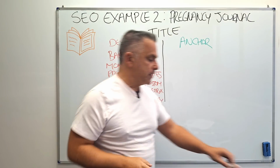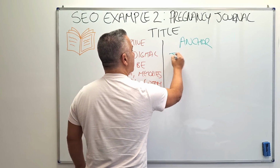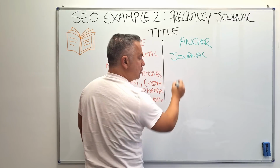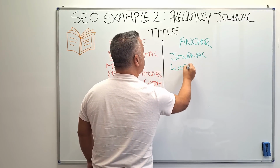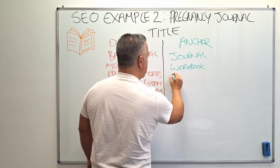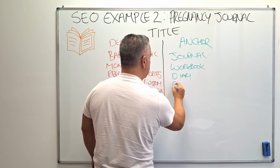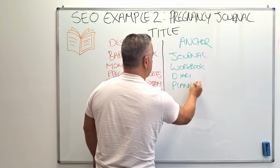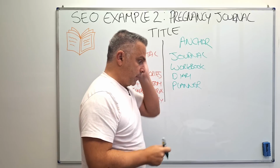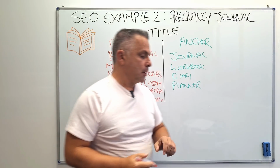And now, of course, we need our anchors, and this listing has more anchors than the previous one. Let's see what they are. Number 1, journal. Okay, number 2, workbook. Number 3, diary. And number 4, planner. That's more than enough. Really, really good anchors to describe what this item is. Right, now let's construct our title here.